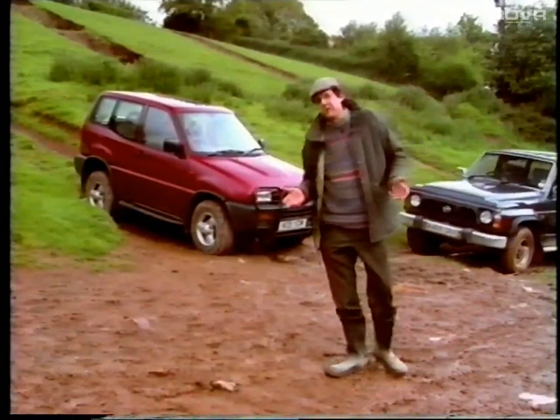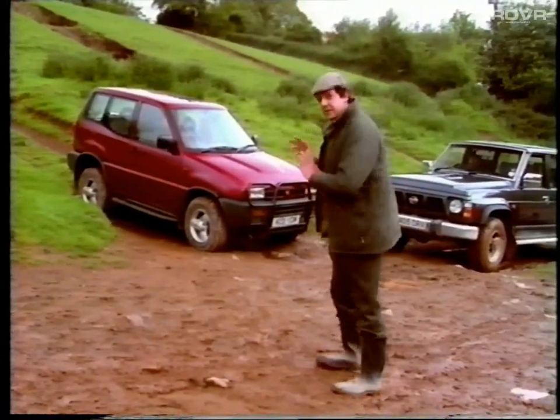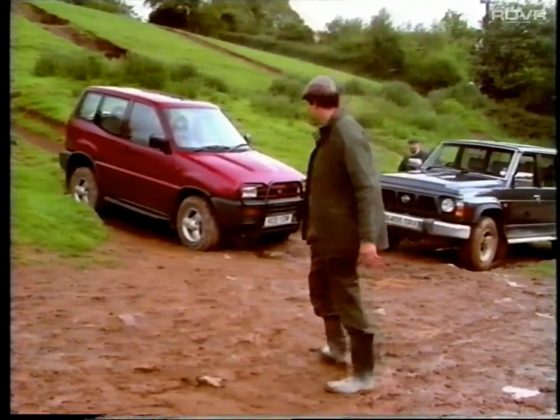Well, we've seen just a little of what the Patrol GR is capable of. Now we're going to put the Nissan Terrano 2 through its paces and take it through some other interesting off-road conditions. See what it's like.